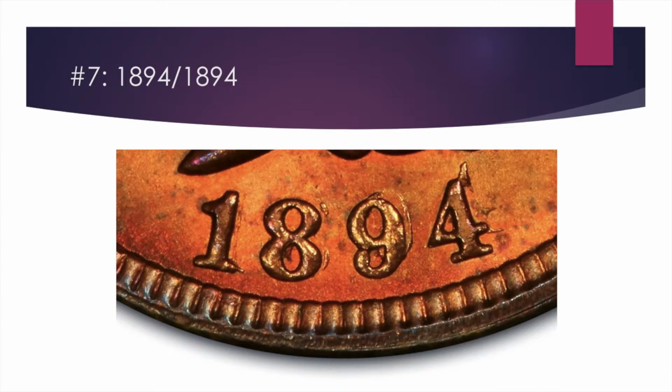Moving on to number 7, we have the 1894 over 1894 variety. This is like a doubled date, so the date has been struck twice, and it's pretty obvious as there is some doubling in the date on all 4 digits. Especially in the 8, the 9, and the 4. But this coin will be worth more than the 08S at $150 in pretty circulated condition.